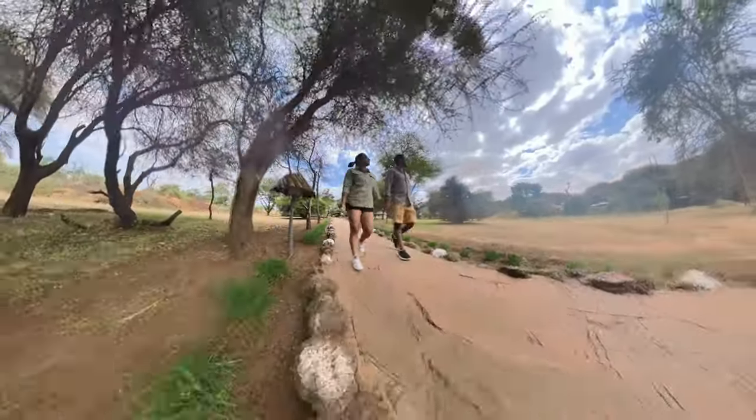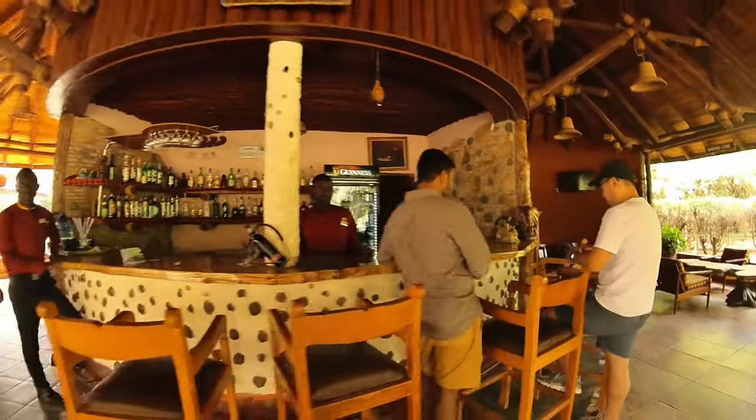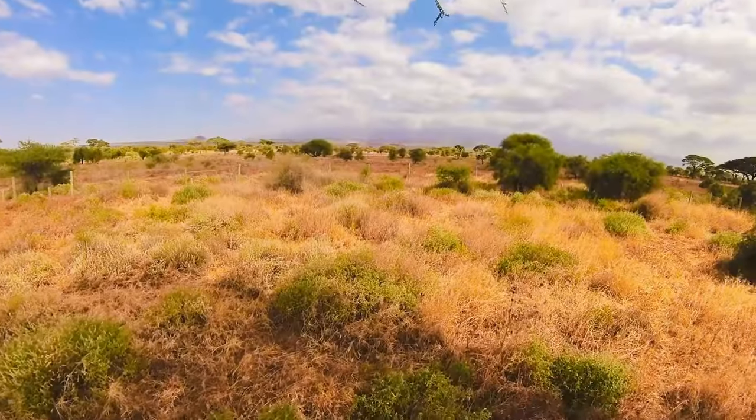After resting a bit, we had a quick lunch and then went back to explore the property. We found a really nice spot to relax and chill.